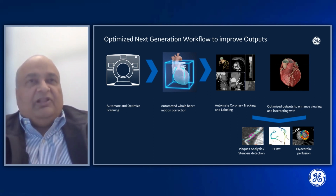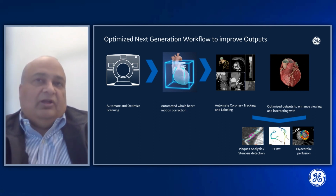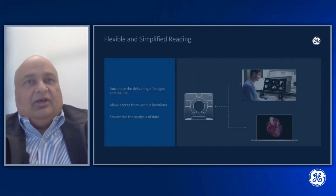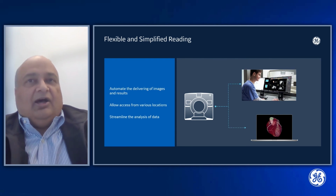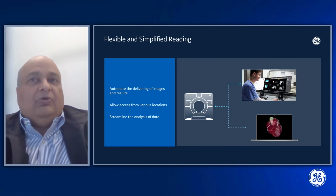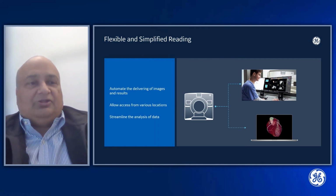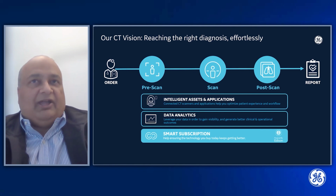So with all of these technologies, we feel that we are well positioned to really streamline the workflow as we see an increase of volume in cardiac CT coming in with the new guidelines that are in place. And this really sets up with the vision that we have of a flexible and simplified reading, automating the acquisition, automating the post-processing, and then allowing the review and report to be either sent to wherever the physician wants it or have access to it from anywhere in the hospital network, to the true data for really streamlining the whole analysis of data. And this really fits in with our overall vision of CT, which is reaching the right diagnosis effortlessly.